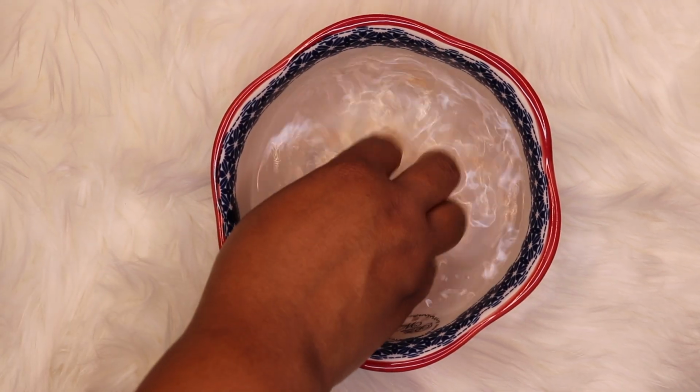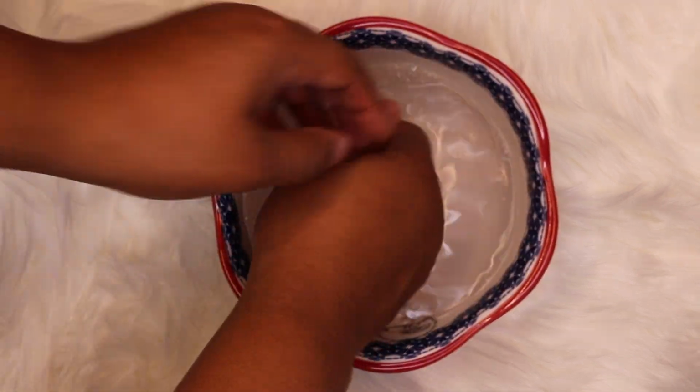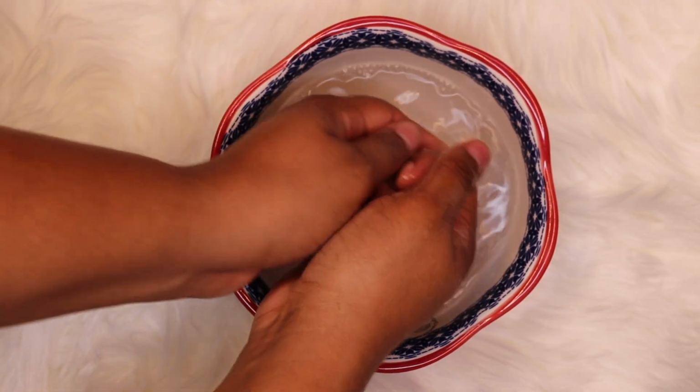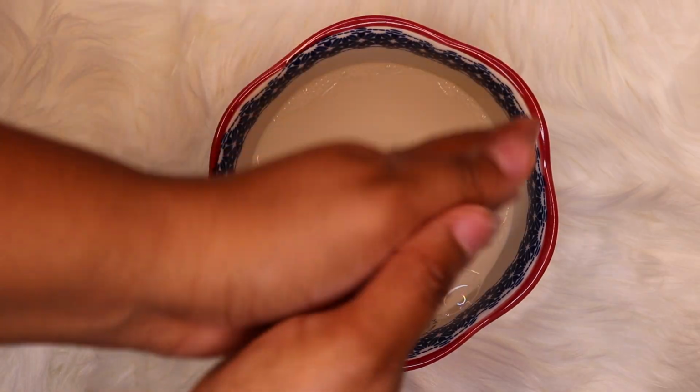So I'm going to start stirring that up so I can get the water nice and sudsy. Then I'm going to rinse my hands really quick. After I'm done rinsing my hands, I'm going to go in with this hand scrub. It's actually just a body scrub. You can pick it up at Ulta or Walmart.